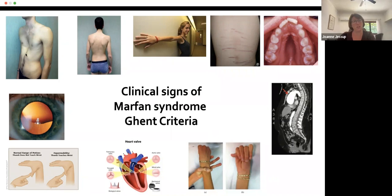So as you can see, his chest is domed inwards. We can also see sometimes what people call a pigeon chest, so the chest can dome outwards. So some chest abnormalities are common within Marfan syndrome. Here you can see a picture of a gentleman with a curved spine, a scoliosis. This is something else that doctors will be looking at when they examine you for signs of Marfan syndrome.